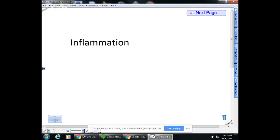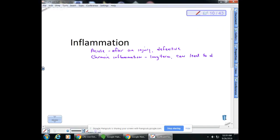Okay, so let's talk a little bit more about inflammation. We have acute inflammation, which is after an injury. This is defensive, right? So it's a good thing to have acute inflammation. Chronic inflammation can actually lead to disease. Chronic means long term, and it can lead to disease.